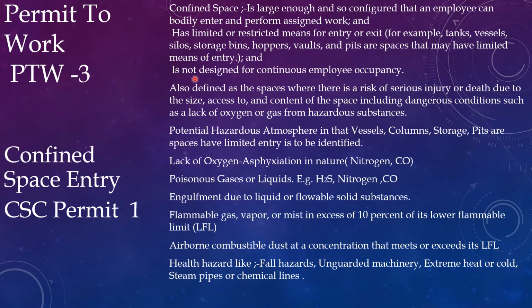And the third definition is, a confined space is not designed for continuous employee or continuous human occupancy. That means that a person working inside the confined space cannot work for more time. It also can be defined as a space where there is a risk of serious injury or death due to the size, access to and content of the space, including dangerous conditions such as lack of oxygen or gas from hazardous substances. That is a space where injury or death will occur due to the dangerous condition or the lack of oxygen and other substances available inside that space. This is another important definition for confined space.